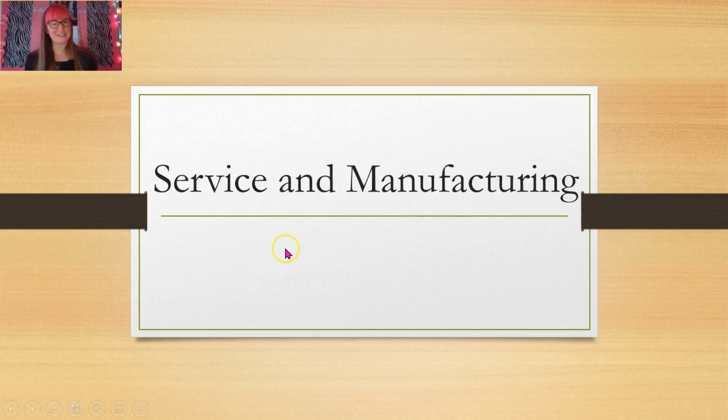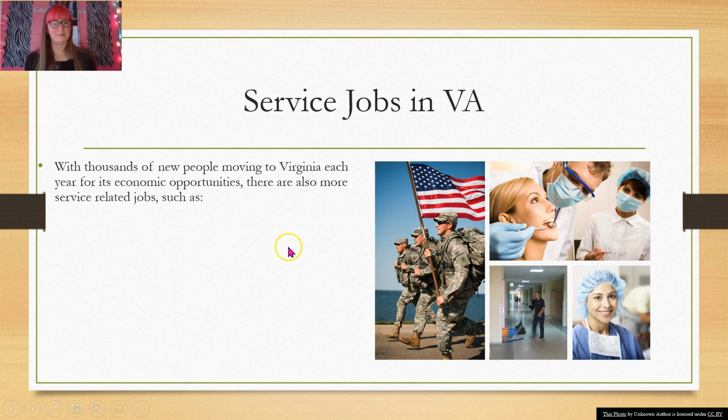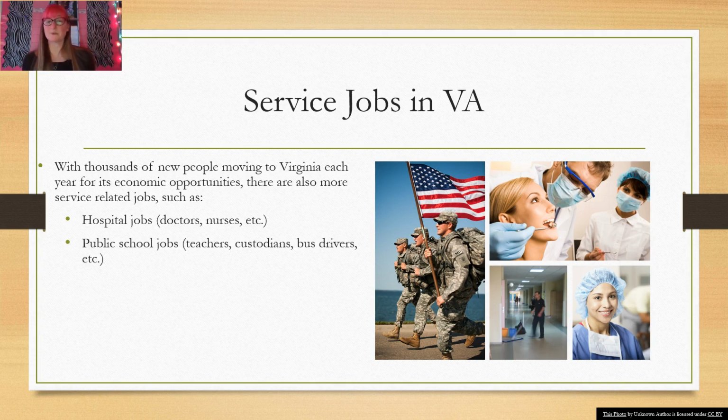Now we're going to talk about services and manufacturing in Virginia. We have a lot of service jobs in Virginia. With thousands of new people moving into Virginia each year for its economic opportunities, there are also more service-related jobs, such as hospital jobs, doctors, nurses. There are a lot of people who work in hospitals. Public school jobs, the teachers, custodians, bus drivers, paraprofessionals, principals, anybody who works within our school system works for the public schools. Military bases, which have servicemen and servicewomen, base workers, and other job opportunities as well.